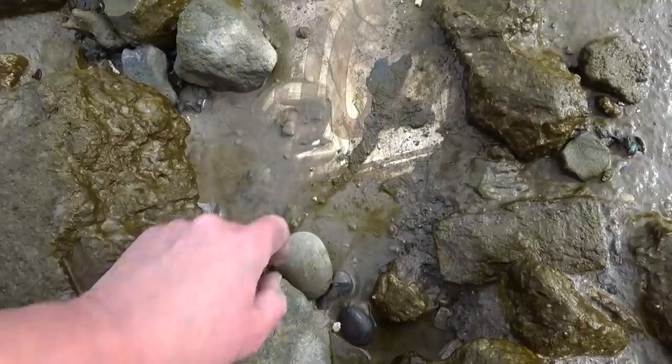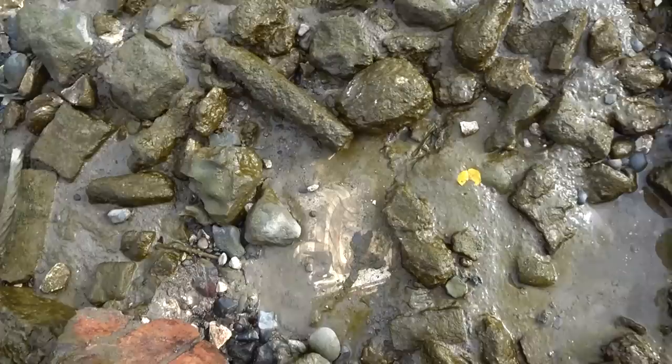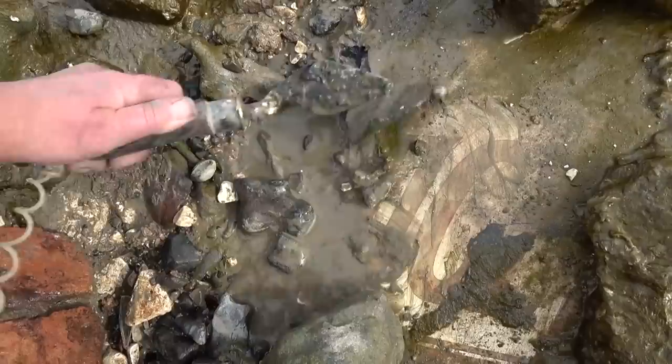Ooh, this could be exciting. Or it might be not exciting. I might get it out and there'll be hardly any of it there. Oh, you're going to join me on this very exciting discovery, the big reveal. Or maybe it will be so huge that I won't be able to get it out. Oh my gosh. Oh my goodness me. Okay.